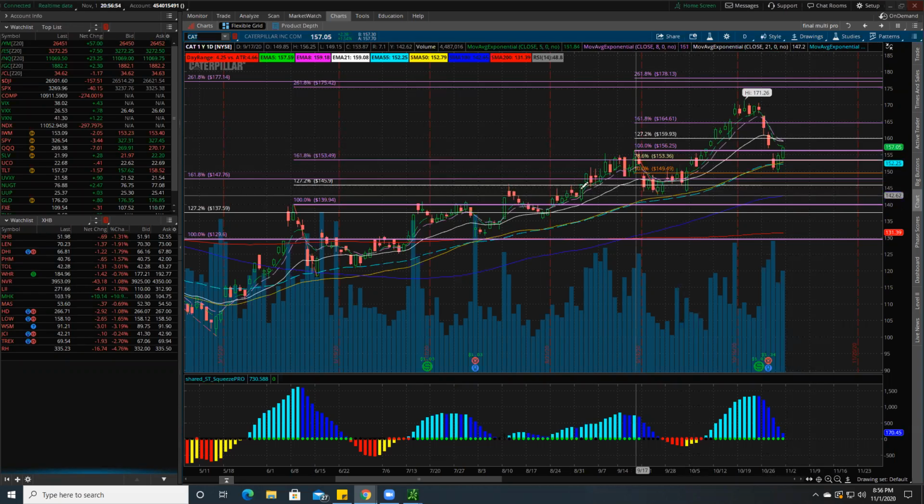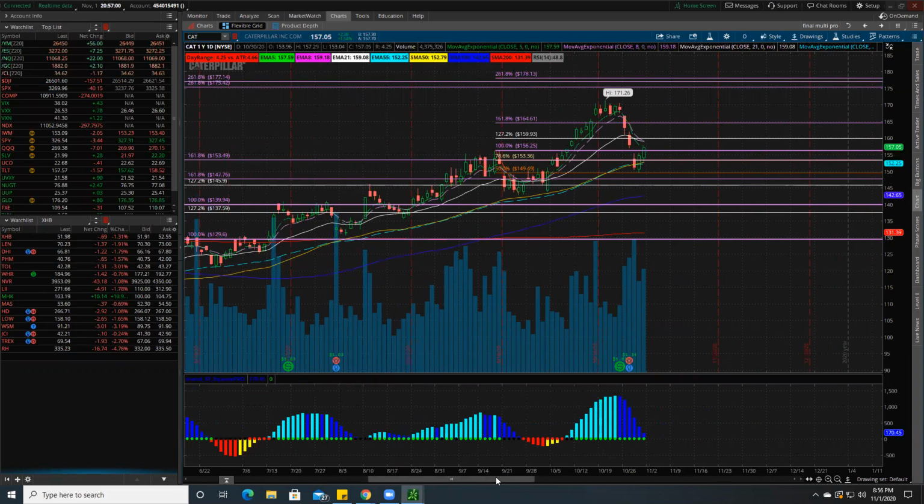I do think no matter who's elected, a spending bill's coming. I think they need it, right? They need it for the states. They have to start doing some kind of work, which is good for Caterpillar. So I do think a spending bill is coming. That's part of this. Aside from liking the chart, that's why I went with this one.